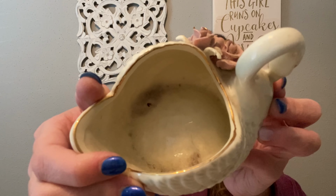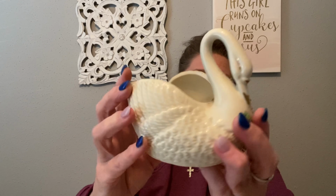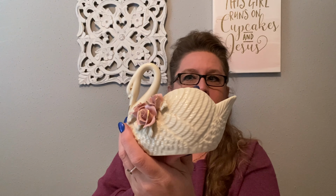It is a little planter, super sweet. But I loved this as well, very dainty. So apparently lots of these items came out of the same home or collection.